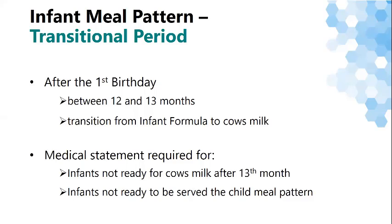If you have an infant after the transitional period still on breast milk, you can serve breast milk and be reimbursed for any age child receiving breast milk as long as it meets the minimum portion. So once an infant turns a year old, if mom does not supply the minimum amount of breast milk, you must add whole milk to equal the amount for the infant. So if mom is supplying a 1/4 cup of breast milk, the minimum portion is a 1/2 cup, so you would be required to add a 1/4 cup of whole milk to equal that 1/2 cup portion. They don't need to be mixed together in the same cup, but it does need to meet the minimum portion.